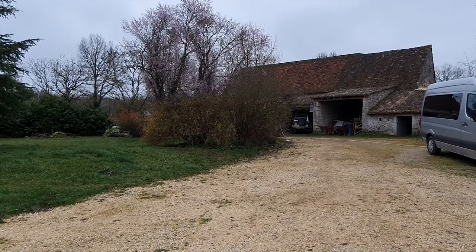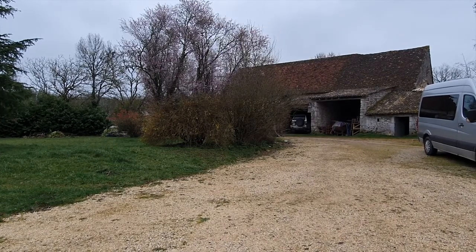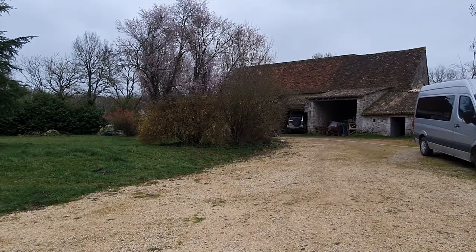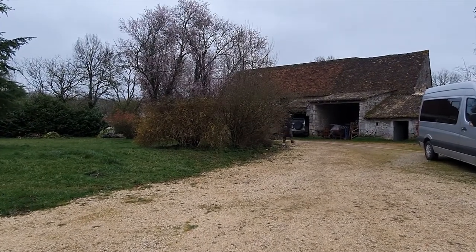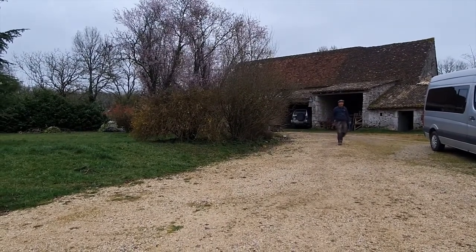Just in case I haven't done quite enough signposting, and possibly to help me with the next edit, I've just come out. This is slightly out of sequence, so this might be used in some of the earlier material that I've shot, but just to show you a little bit more of the area.